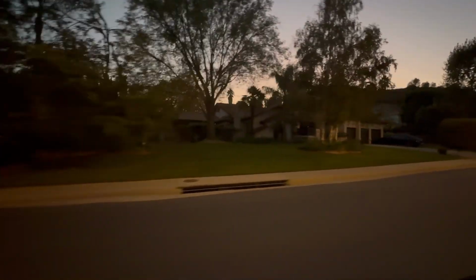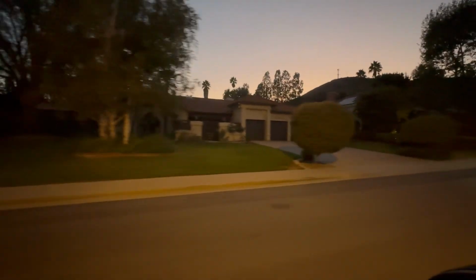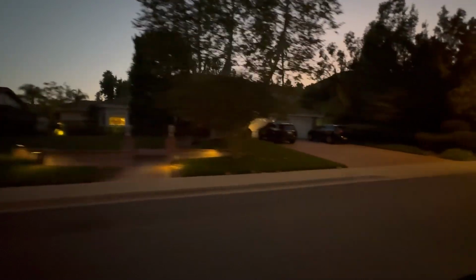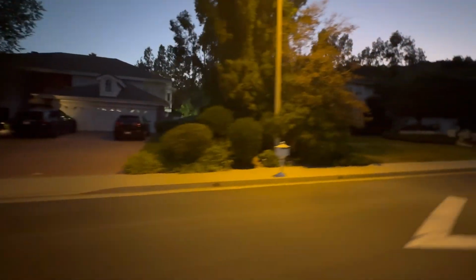So again, it's a little after 7 o'clock right now. Kind of an interesting time to see houses, but it's always good to see homes at night and during the day. So I just thought I'd give you a little taste of Morrison Ranch and the Morrison Estates here in Agoura.